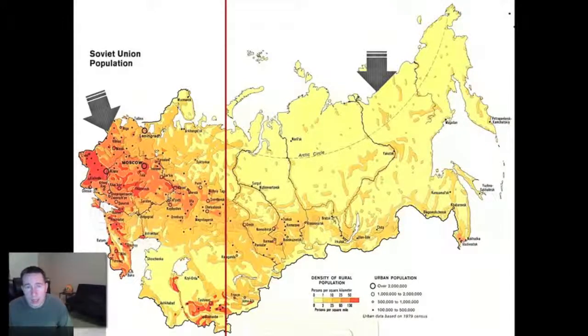So if we had to ask ourselves this question, where do most Russians live at? Definitely that answer would be, hey, most Russians today live on the European side of Russia.